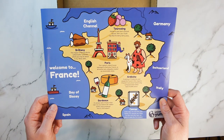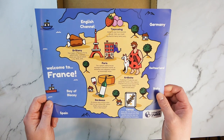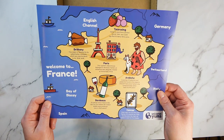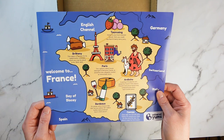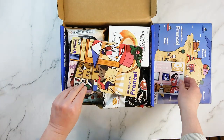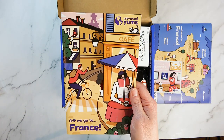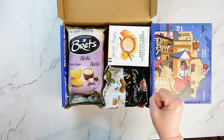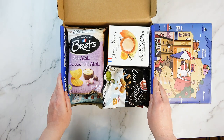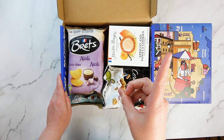This month we have France, which I'm so excited for because, well, as we all know, the French have good food. So inside we have a little sticker, and then we have the booklet, which I'll save for later so we don't have any spoilers. If you'd like to see my daughters and I trying our last box, you can go and hit this card over here to that video.